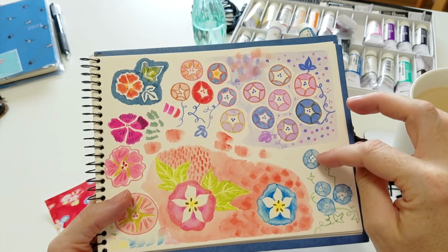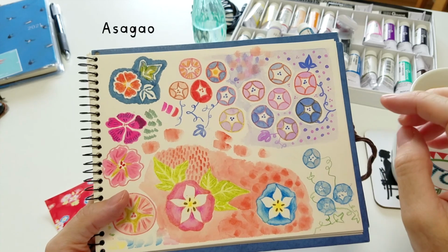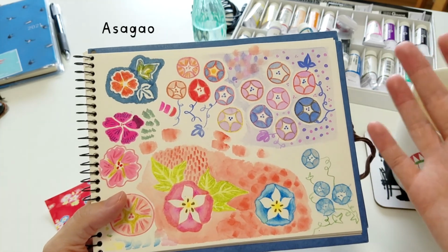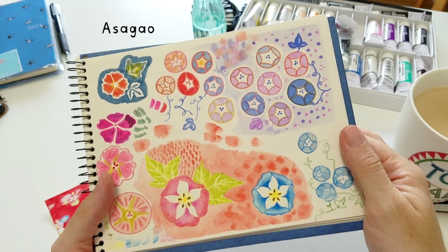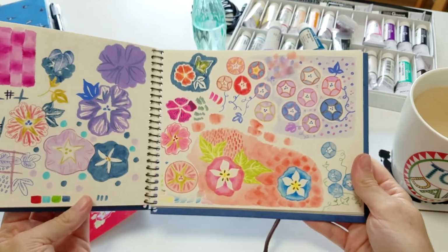There's a set theme of summer things that always comes out every summer. And one of the things is the morning glory flower, which is called asagao, which means morning face, because asa is morning and kao or gao is face. So asagao, morning face. Yeah, so I've been researching those a little bit just because it's summer and I thought I'd have a go.